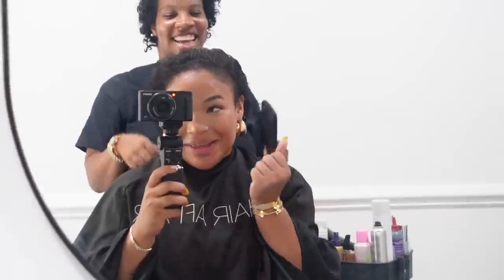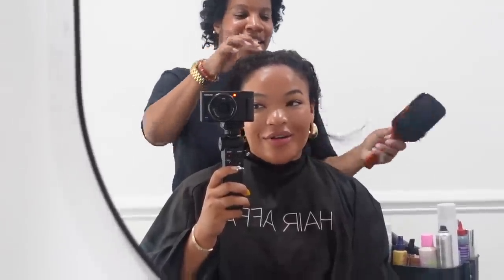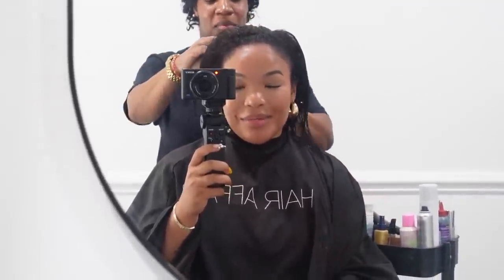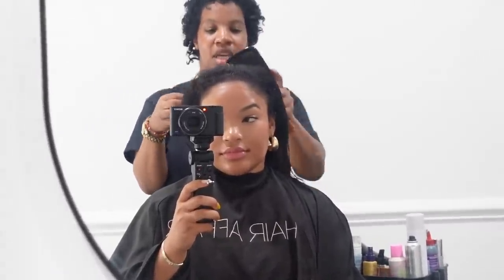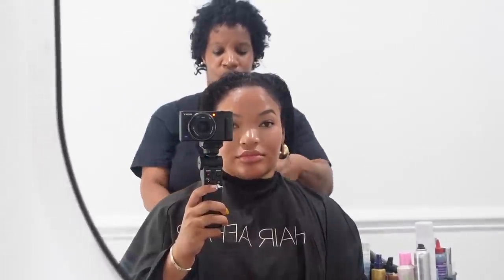Your hair is gorgeous though. Thank you. But I'm on this journey to make it even more gorgeous, because people be like, Kirah, you just need to chop your hair off. I want to cut it short into a little bob. No, you don't need to do anything that you don't feel you need or want to do, because you have hair, and that's the main thing. You have hair, so we're just gonna work with what you have and make it look gorgeous.